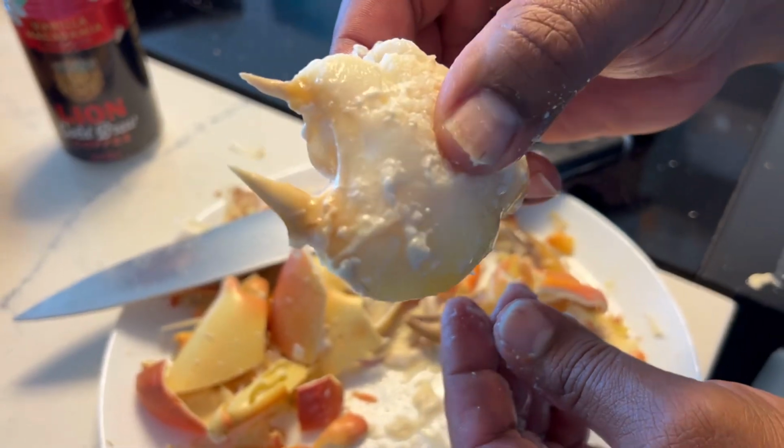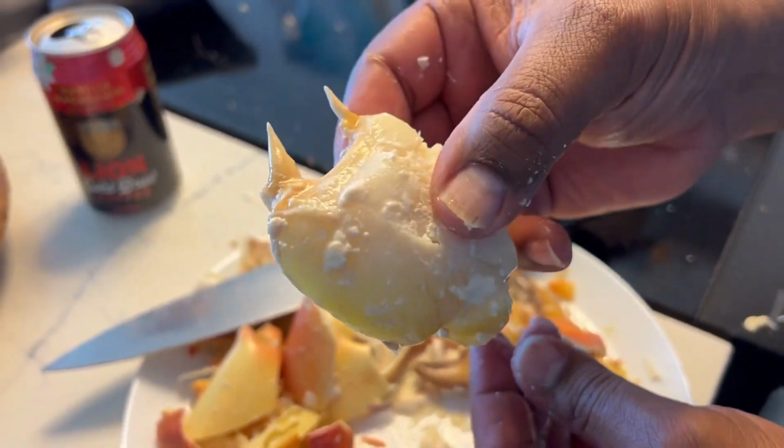Anyways, we're gonna flip the camera around and partake in this big piece of crab meat. This is the piece of meat that we just got out, so we're gonna go ahead and taste this. Daddy's first bite. There's a piece of cartilage in here, okay? So be careful. Okay. Right here. I gotta share it with him. Good bite.